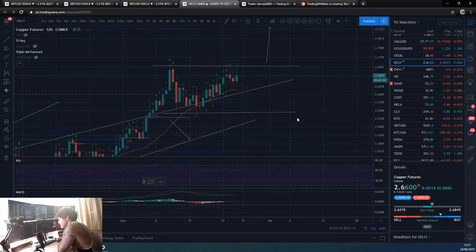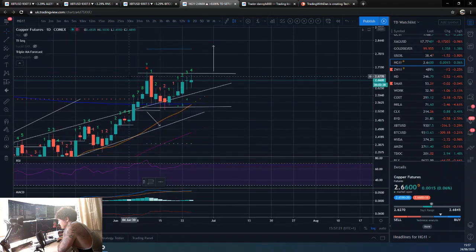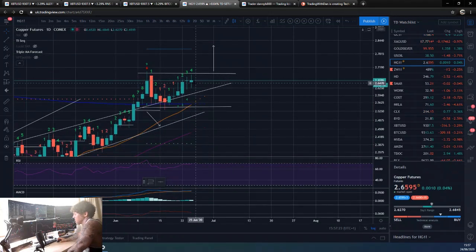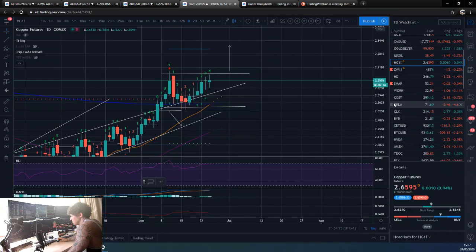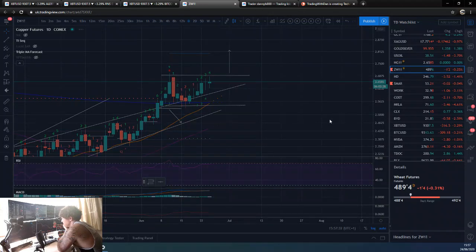And let's have a look at the interplay with the daily. We obviously got the 12 hour 9 just there as well, and a daily 9. Daily 9, 12 hour 9 obviously gave us this weakness. And now I expect more upside, really. Just looking for buys. If we get down to here, it's a buy. I was talking in my last video that I was looking for buys in oil.